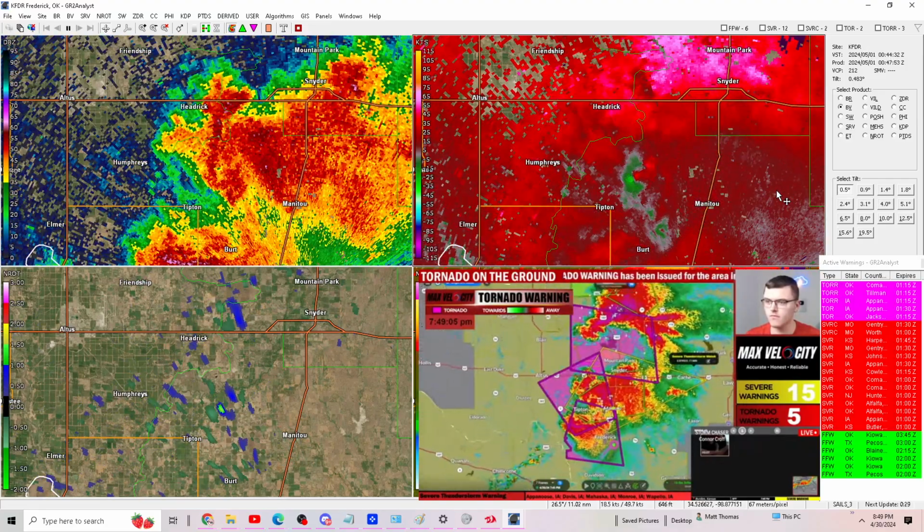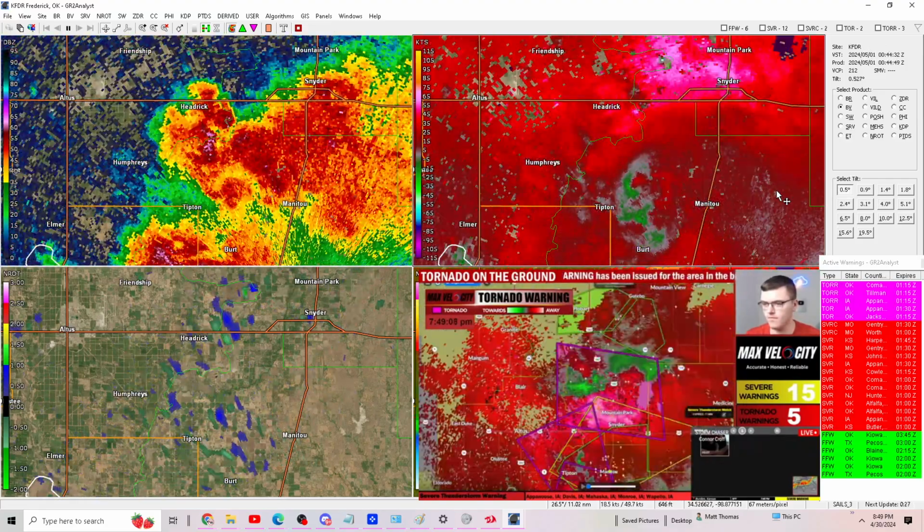This is an urgent alert. A tornado is on the ground. Seek shelter immediately.